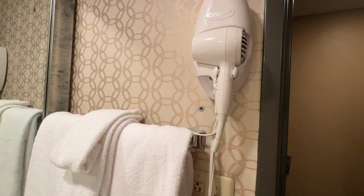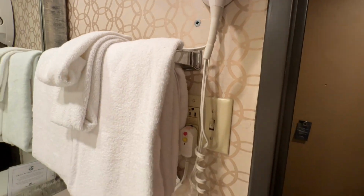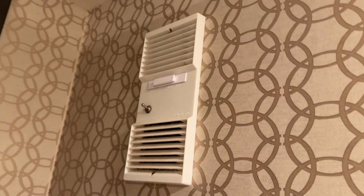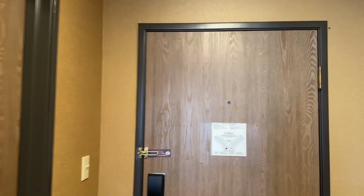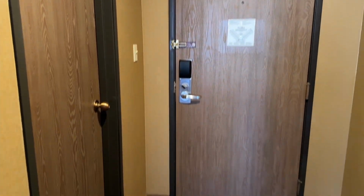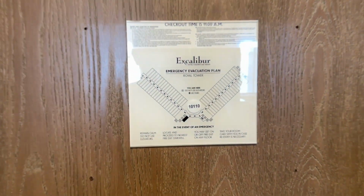The light switches are right behind this towel here, but there is a separate one for the fan and one for the light. And the hairdryer is cute. It's one of those mini ones that doesn't come off the wall. And they have a fan in the bathroom, which we love. Security wise here, they do have an additional deadbolt as well as the flip over bolt.